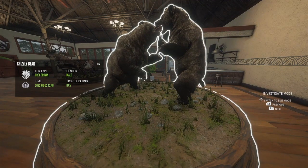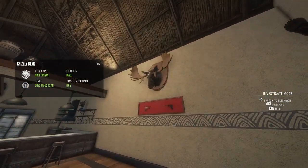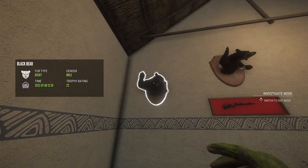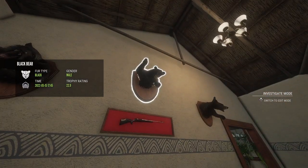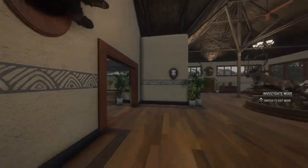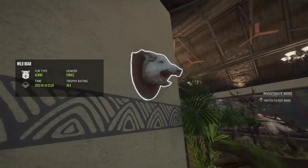I got a diamond grizzly with the, I think, with the 8 mythical that I killed. And then up here we got a mocha moose, if I can get on it. We got a mocha moose from the Kiawaroa mission. And up here we got a diamond black bear. Another diamond black bear. Diamond black bear. And we got an albino wild boar over here.